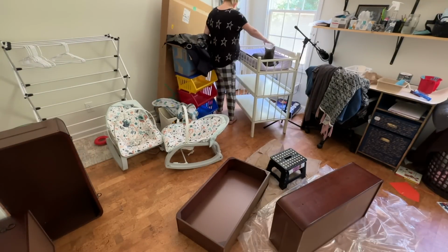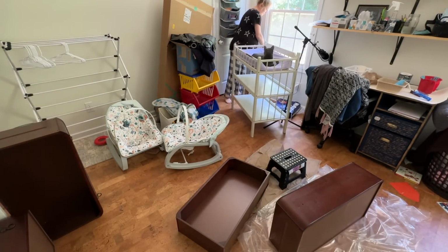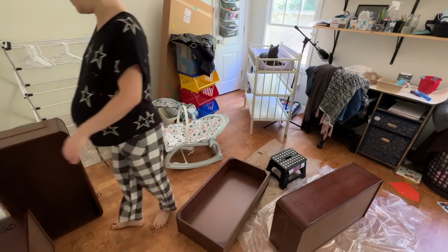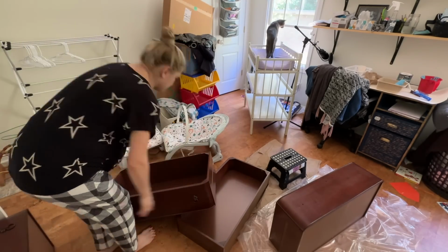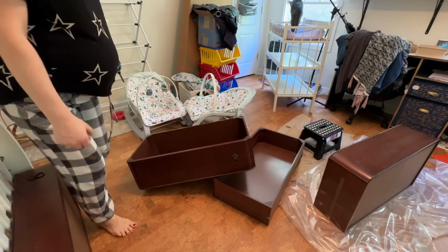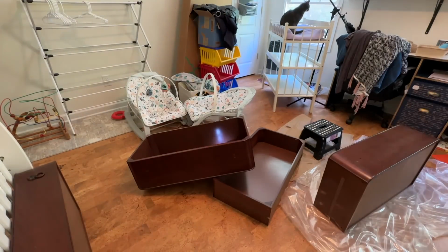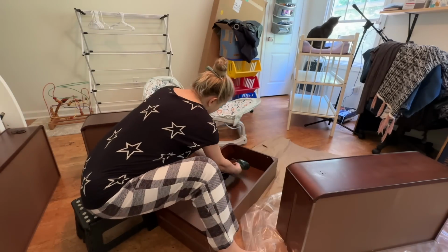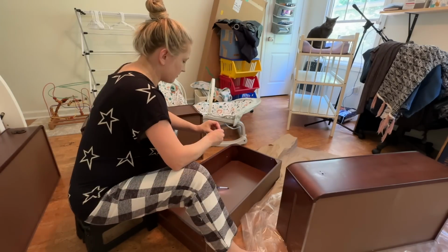Everything that you see in this room, such as that diaper changing station where the cat is at, as well as those little two swings for the babies, we got it all from Facebook Marketplace. We saved so much by doing that, and pretty much almost everything that I got for this nursery I either got with a great discount or I got it used from Facebook Marketplace.